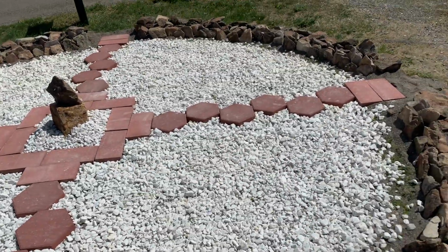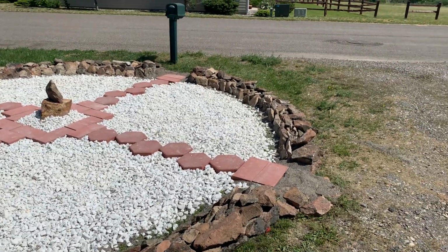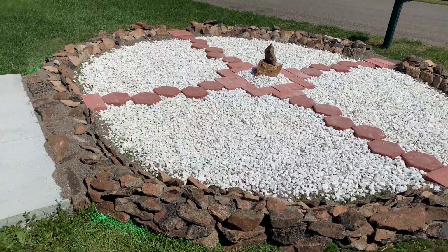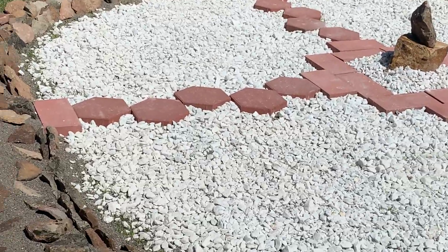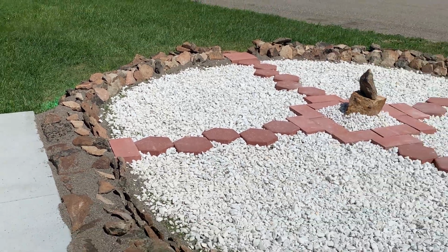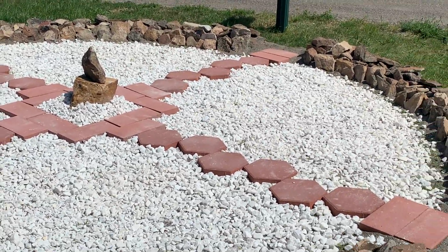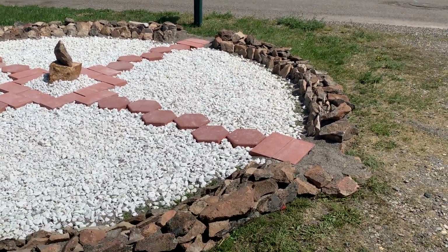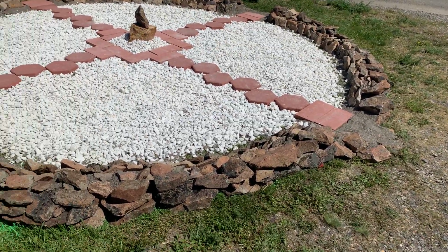What do I got? 3.5 minutes on this file. I like to keep them short. But there's 4 tons of stone. I hauled in every bit of that. Every stinking bit of it. I just finished up today. I'm really glad. I'm wore out. I'm sweating profusely. Just kidding.